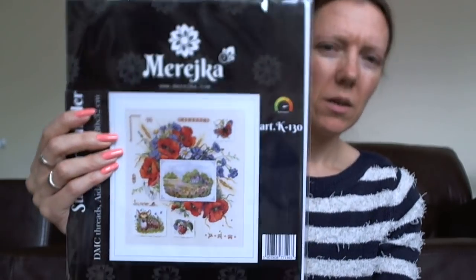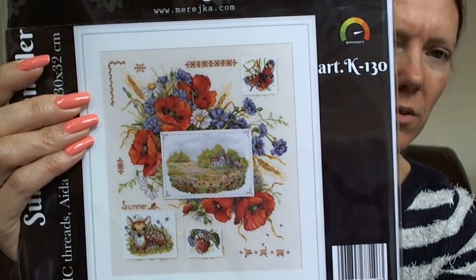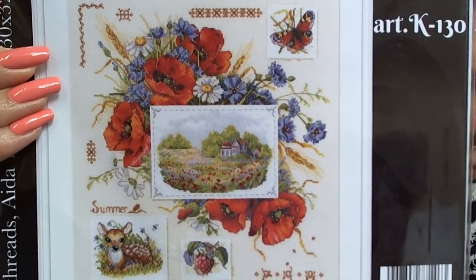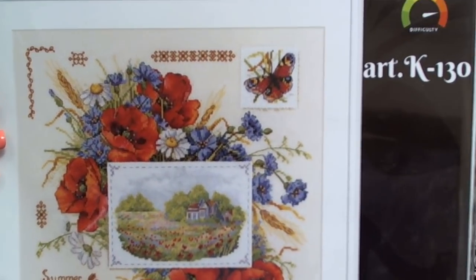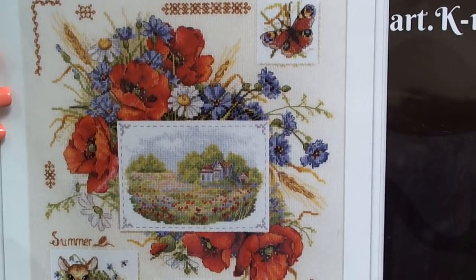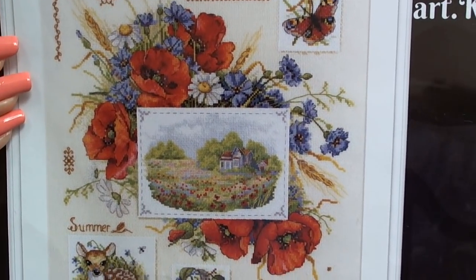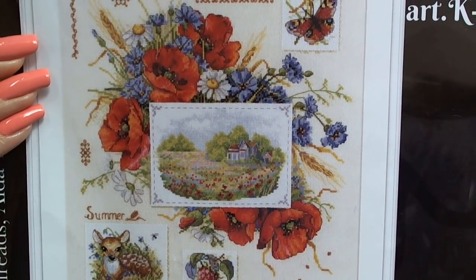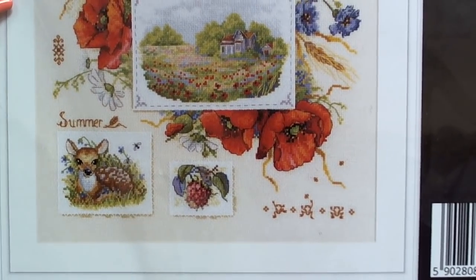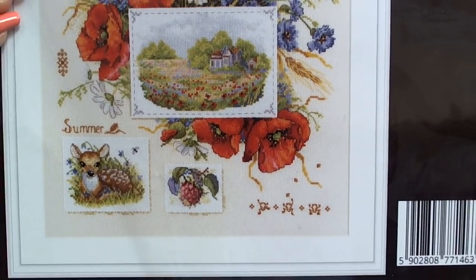Then the next one is summer. So this is the same kind of idea with the separate pieces of fabric. This one has a little butterfly, the house again in the middle, obviously the gorgeous focal flowers, and then look at that little deer, so cute. So that one was summer.